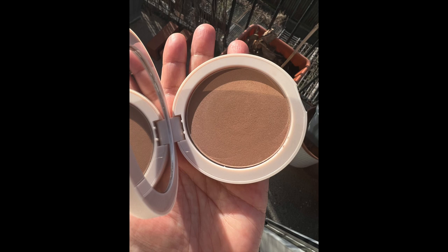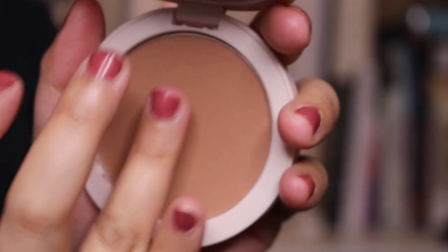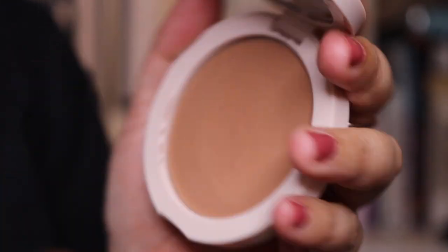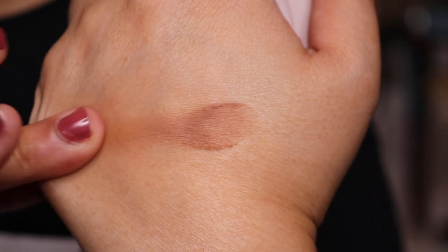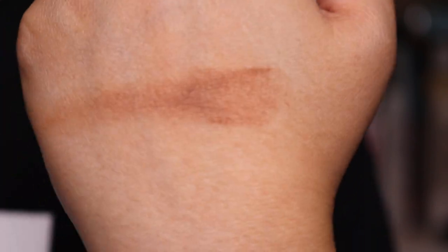So I also picked up the new Jones Road bronzer in the colour Golden Tan. And this one has 5.7 grams of product. So this was what I was paired up with when I went to the store. I love the minimalist packaging with Jones Road. It's very, very nice. And this is what the colour looks like. Okay, so let's do a quick hand swatch. So that is the bronzer shade, which is called Golden Tan.